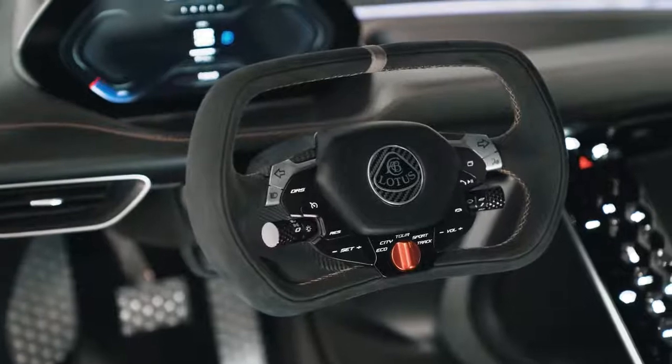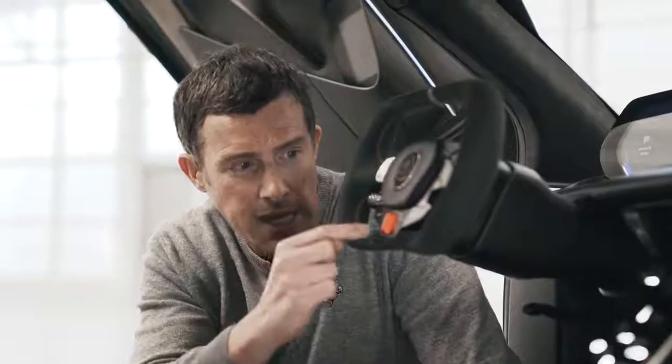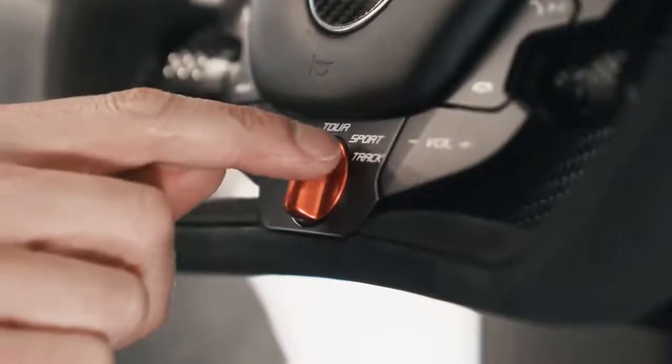Lotuses are famous for having brilliant steering feel. So to try and ensure that this car is the same as Lotuses before it, rather than having a pure electric steering rack, it has an electro-hydraulic system, so you should get a bit more feel for the steering wheel than you normally would. Also on the steering wheel, you have your different driving modes, and there's 5 of them: Eco, City, Tour, Sport and Track.